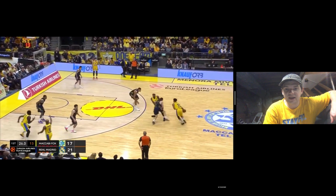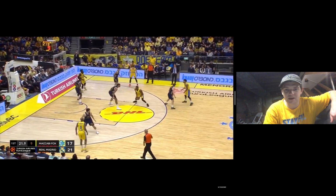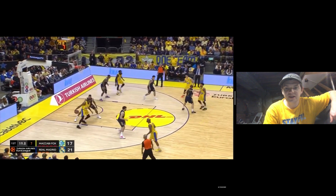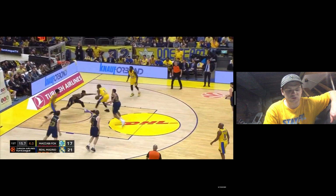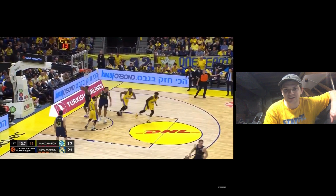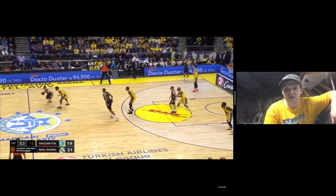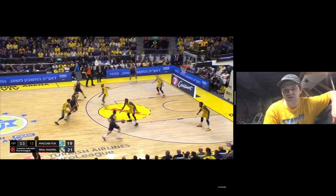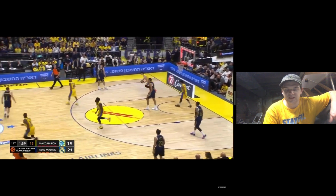Listen, he's an athletic guy. I think he can probably play 1 through 3 at the NBA level because he's a really good distributor. Even though he didn't get the flash stat a whole lot in Maccabi, he only averaged 1.2 assists per game, but I think his basketball IQ is really, really strong. And again, if you're looking for a guy who's going to be able to move the ball from a position of height, such as the 3 or the 4, I think Deni might be your guy. And that's the end of the first quarter.